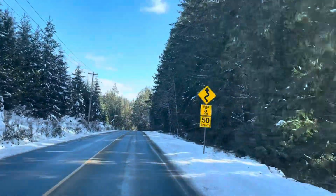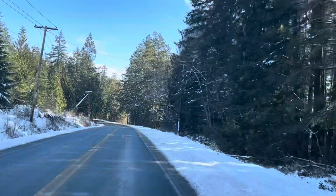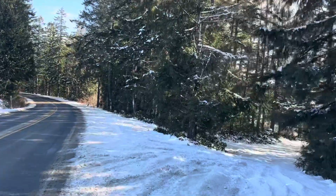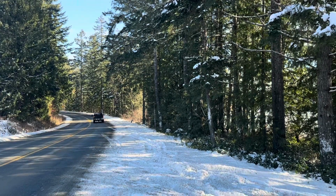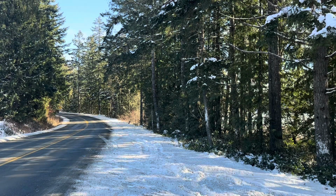Well, we're getting up to where this little lake is. I think it's along here somewhere. We're just going to pull off. Hopefully we don't get stuck. The van slid a little bit. We're just going to take a walk down. Get you put on the selfie stick. Try not to get run over by traffic.